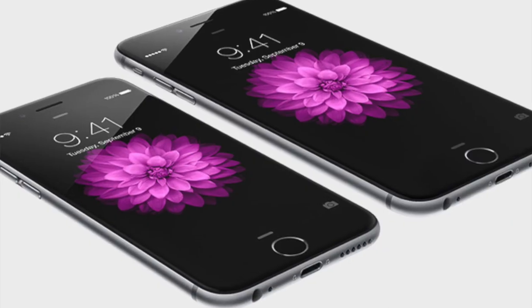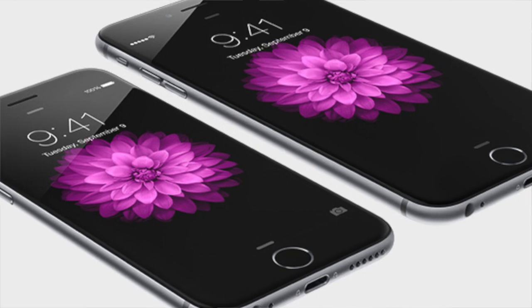They both look very similar, almost exactly the same as they did last year. So this right here is the iPhone 6. This is how it'll look with the 6 Plus. Pretty similar, same thickness, same protruding camera. Everything that you saw with the 6 and 6 Plus is going to look the same.